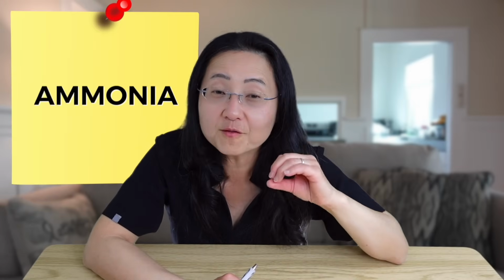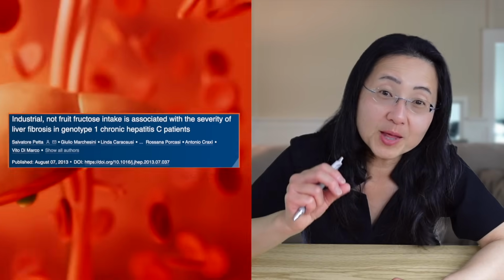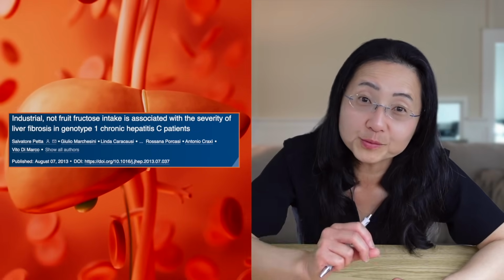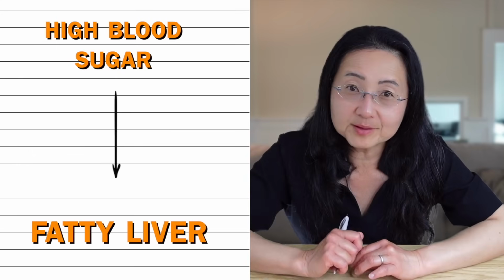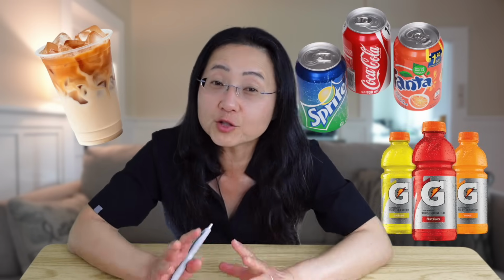In fact, those with liver failure are forced to have diarrhea to keep their minds clear because poorly functioning livers can't detoxify ammonia made from the nitrogen waste of proteins. It's been shown that people with hepatitis viruses actually do better when they eat whole fruit. High blood sugars lead to fatty liver, and fatty liver leads to worsening blood sugar. Hence, drinking sugary beverages, including coffee blends, sodas, and sports drinks, is not good for blood sugar and weight control.